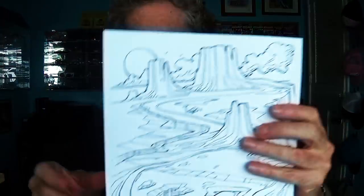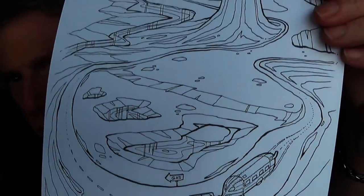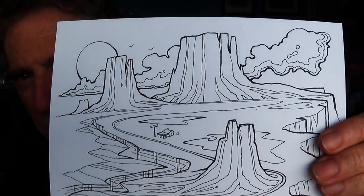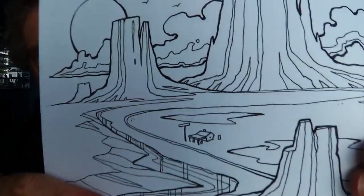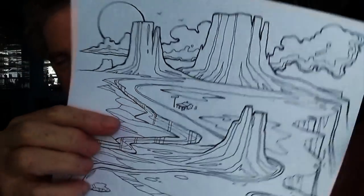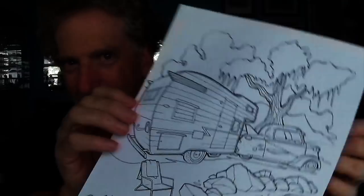Here's the first one. This is a little wee trailer taking a little tour, somewhere in New Mexico. It kind of looks like New Mexico. And there's a little tiny gas station, right there. See? Isn't that cool? That's going to be one of the pages. And then here is a Shasta that's being dragged by a Messerschmitt. How's that? That's so cool.